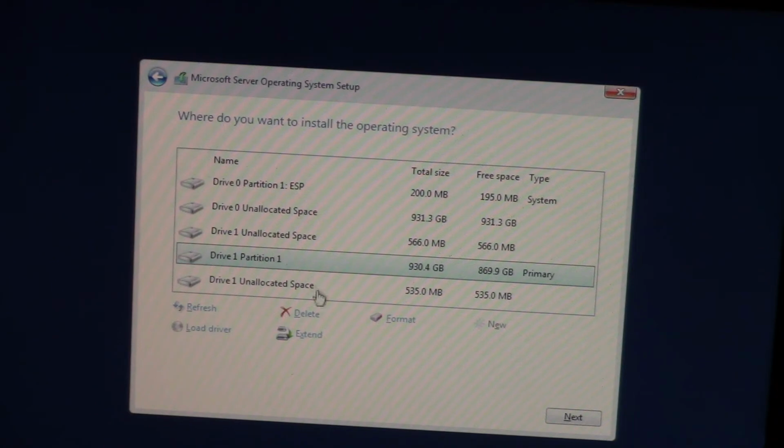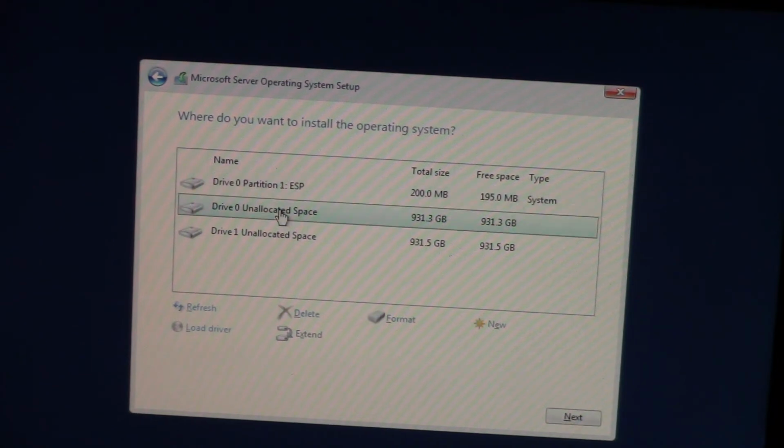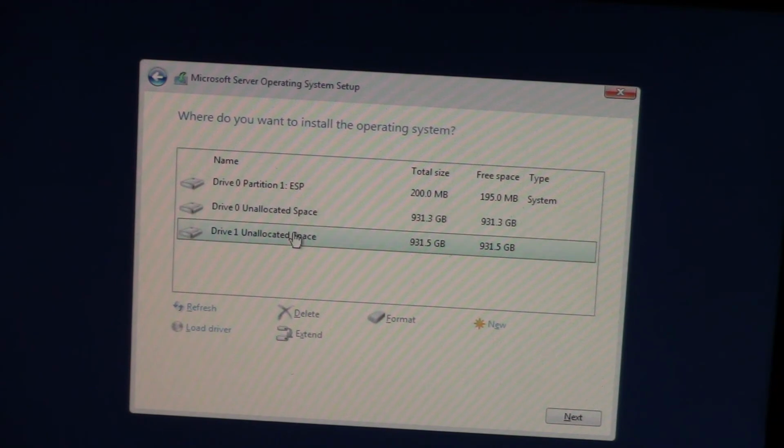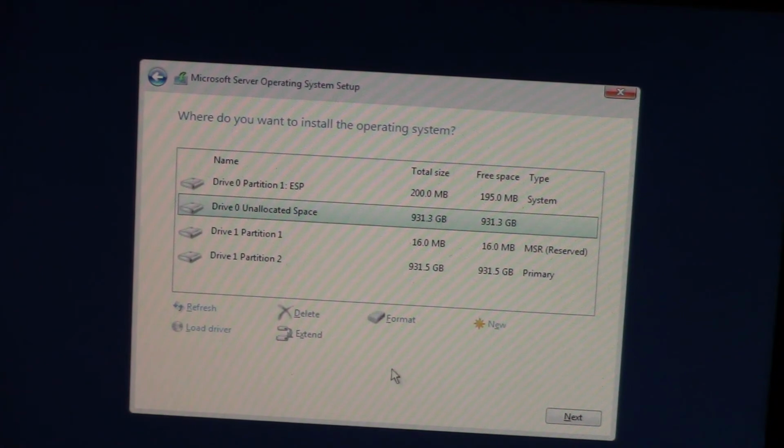Drive 1, partition 2, yeah, we're just going to totally wipe that out. Because I don't want to have 2 operating systems. Yeah, okay, so the ESP is what Dell put on there. That's the drive I want to install Windows to. That's the drive that will be initialized. So let's create the partition. And we'll go ahead and assign it a drive letter once we're in Windows. And now we'll install to drive 0.